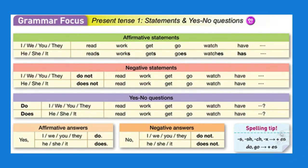So know what all of these words mean. Okay. She reads after work. She watches television after work. Negative statements. We do not work after 10. We do not get food on our way home. We do not watch dramas. Okay. Yes or no question. Do you watch dramas? Do you go get food after work? Affirmative answers. Yes, we, you, they do. He, she, or it does. No, we, you, they do not. No, he, she, it does not.